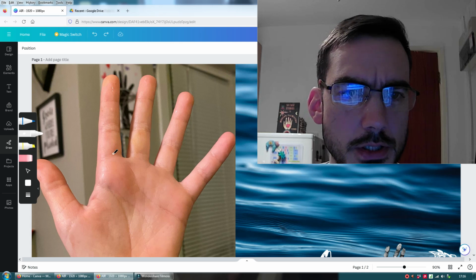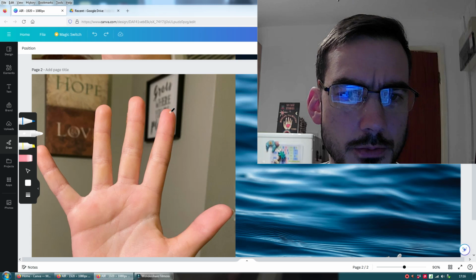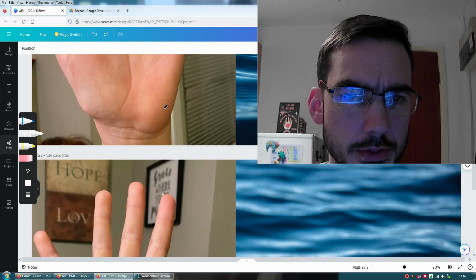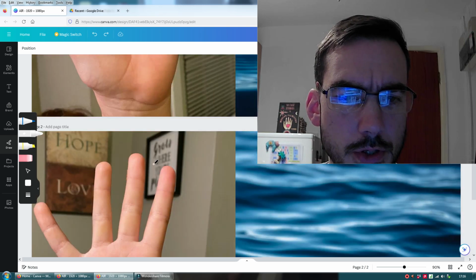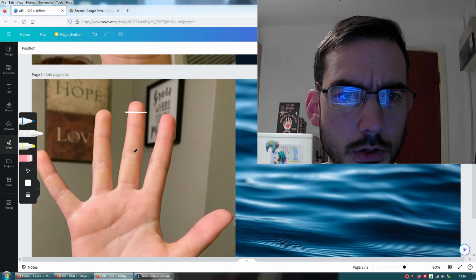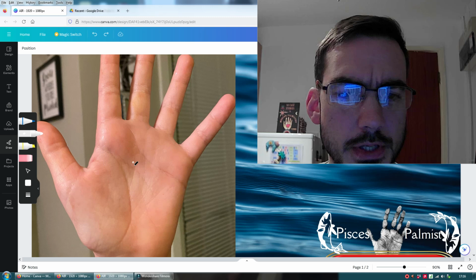This is a strong and capable individual in terms of their own self-worth. There's strong leadership qualities here as well. The Jupiter finger is high set, but this is a good level of ego here. This is not too long or too short.